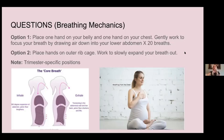So this one places your hands on the outer ribs. Get a good handhold on your lower ribs here. And then you're working to get a really good rib expansion. Another cue is to breathe into your hands. You're trying to get a little bit more of that lateral expansion.